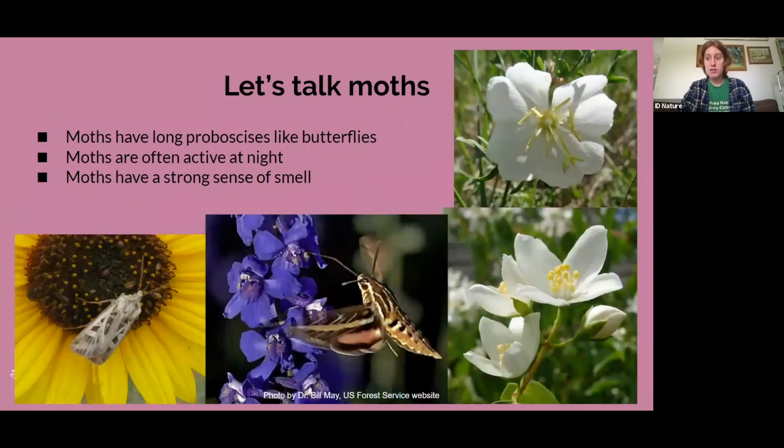Next up, moths. Some moths are active in the day and actually behave much like butterflies. So the photo on the lower left is a moth pollinator that's acting much like a butterfly. Some moths actually act and look more like hummingbirds. This photo in the middle shows that. But some of our moth pollinators are going to be active at night, like we think of them as. And those moths have a strong sense of smell.